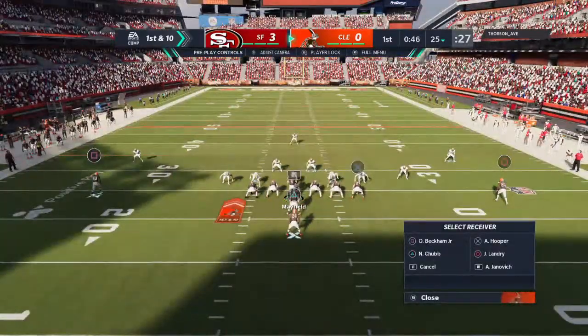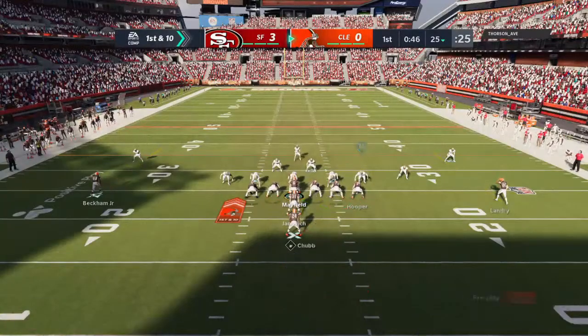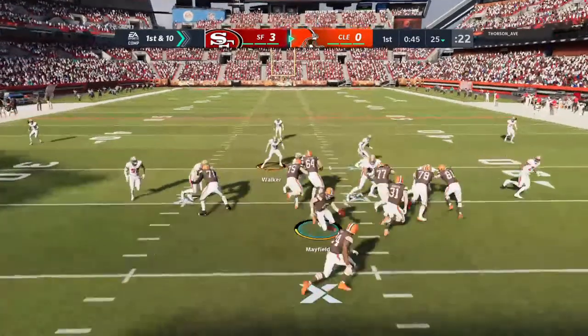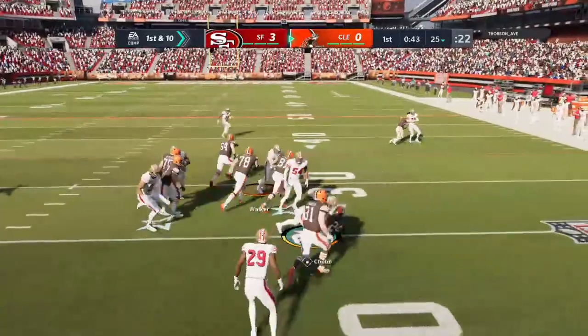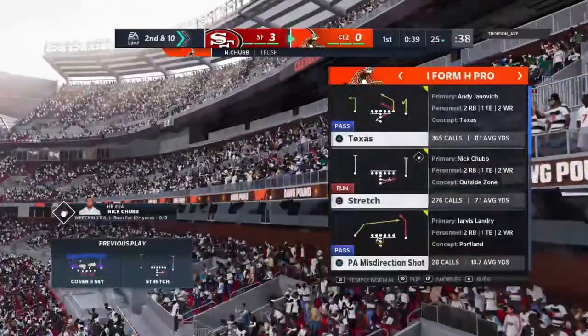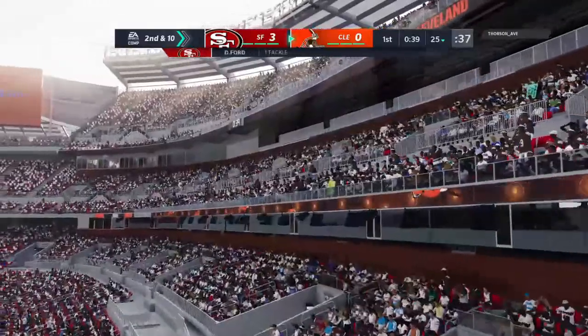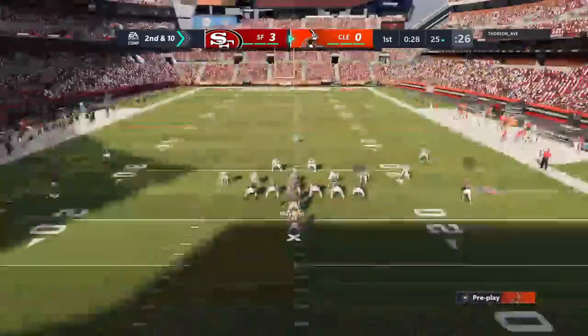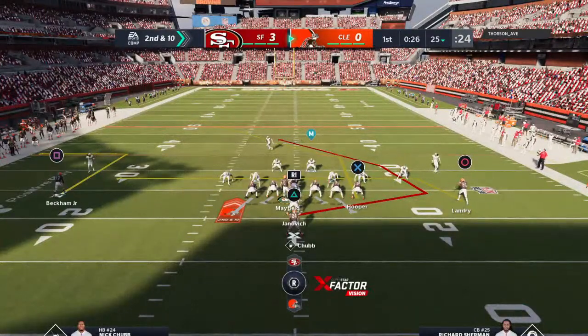Mayfield going to lead the Browns up now, 1st and 10 at their own 25-yard line. A first carry now for Nick Chubb, and they're going to stop him right at the line of scrimmage. Just no cutback lane to be found whatsoever. 2nd and 10. And he got off the end there very quickly to make that play.